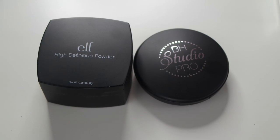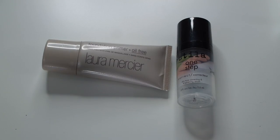But starting with powders, I did want to bring in a few others. This e.l.f. High Definition powder, I think I used it once and I did like it, but I need to use it a little more. And then right next to there is the BH Studio Pro pressed powder, which is a nice finishing powder as well. I wanted to bring in these two foundation primers because I want to finish these up already.